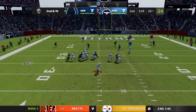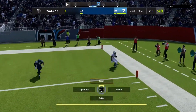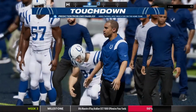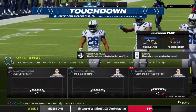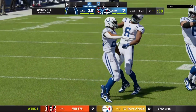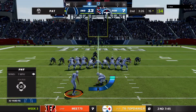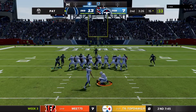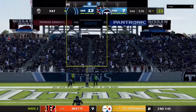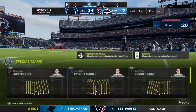Back to the air, Mond. And he's got his target. It's caught for a Colts touchdown. Jonathan Taylor, his 3rd touchdown now on the year. And the Colts have taken the lead. Extra point by Blankenship is up and good. And that makes the score 14-7.